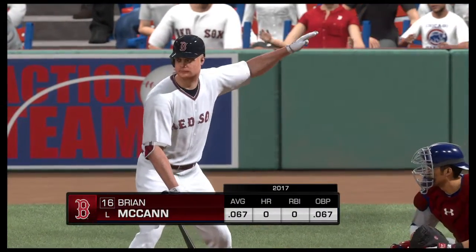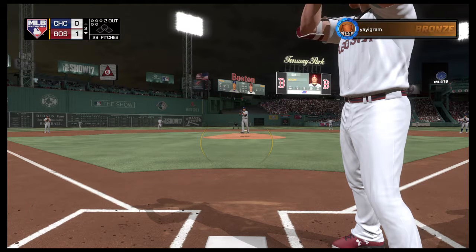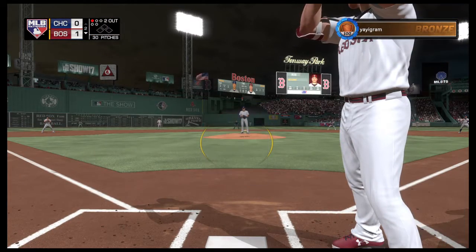Batting 8. Set to get his evening at the plate started, Brian McCann. And it's been a real struggle for him with the bat so far this year, looking to get things turned around in a hurry. And he'll look at a fastball that doesn't miss by a whole lot. It's 1-0.